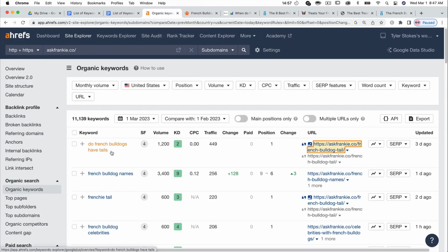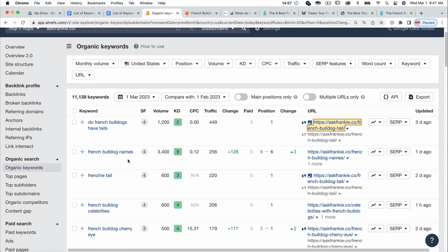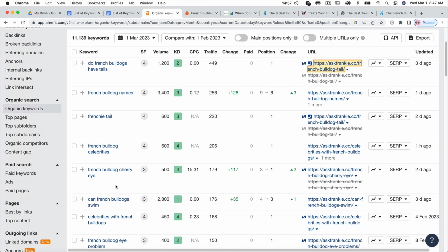We might not have found that in our huge list of 60,000 keywords that we did with the seed keyword research technique. So this is one that jumps out at us right away, and that could potentially be a good keyword for us to use on our website.